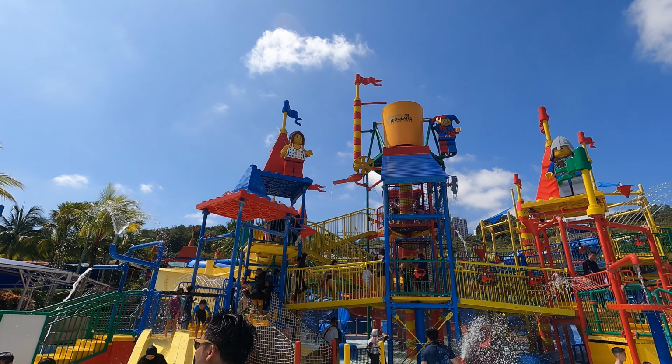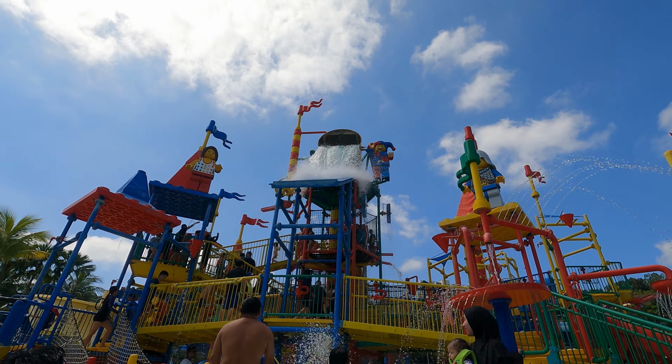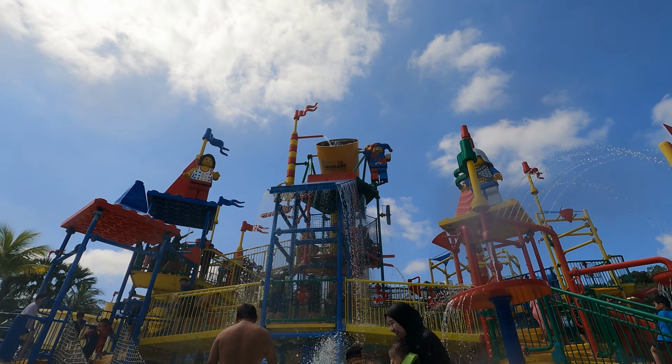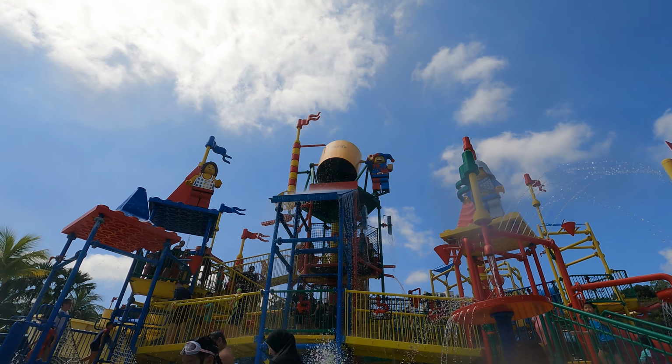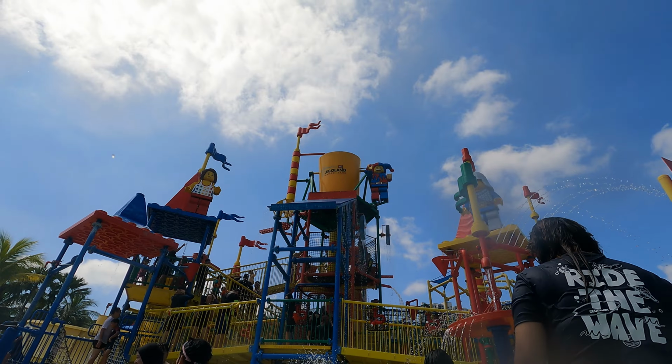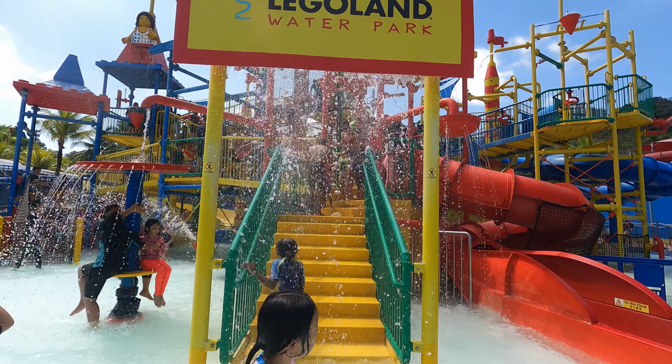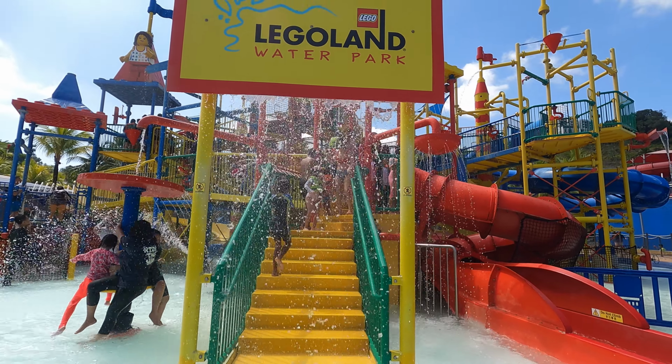One of the most popular rides at Legoland Water Theme Park is the Joker Circle, a multi-level interactive play area that is perfect for families with young children. Featuring water cannons, slides, and a giant tipping bucket, this attraction is sure to provide hours of fun.